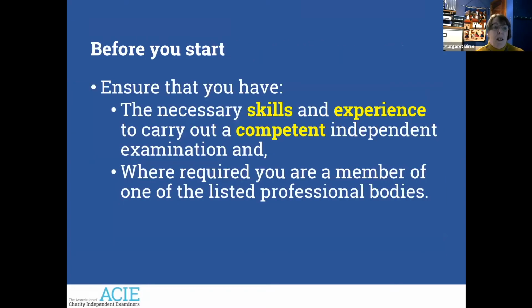Before you start an independent examination, you have to ensure that you have the necessary skills and experience to carry out a competent independent examination, and where you're required, that you're a member of one of the listed bodies. Now, as a member of the Institute in Northern Ireland, then you will be a member of one of those bodies. So that's necessary if you're preparing accruals accounts. But it's an interesting one to say that you should have the necessary skills and experience to carry out a competent independent examination when you're still fairly early in regulation, and not all that many people will necessarily have those requisite skills and experience. And that's where ACIE can come in, the Association of Charity Independent Examiners, to provide training in undertaking an independent examination.